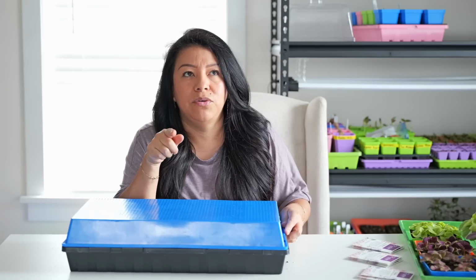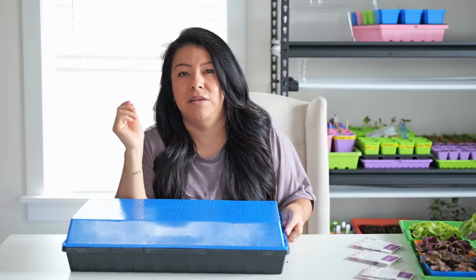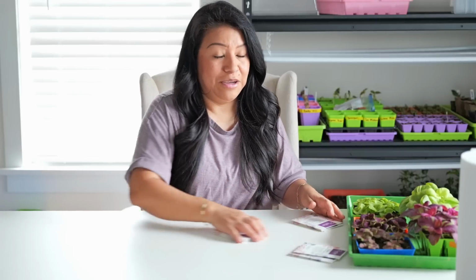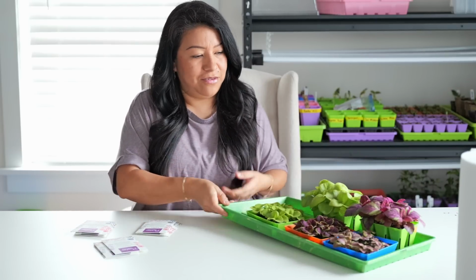Tell me, if you weren't thinking about buying tomatoes or peppers, but you saw a plant sale with dahlia tubers, would you go? Let me know. But this is what's making me super, super excited right now.